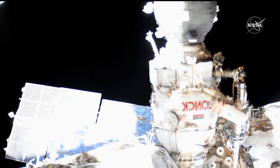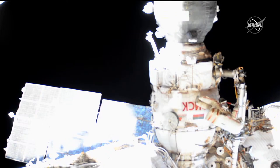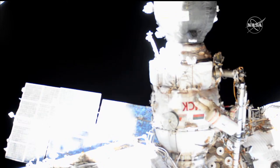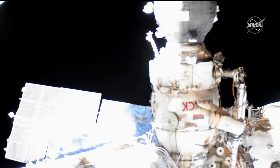Hook number two on OTA. Yes, exactly. Translate along the boom. Yes, translate along the arrows as marked.